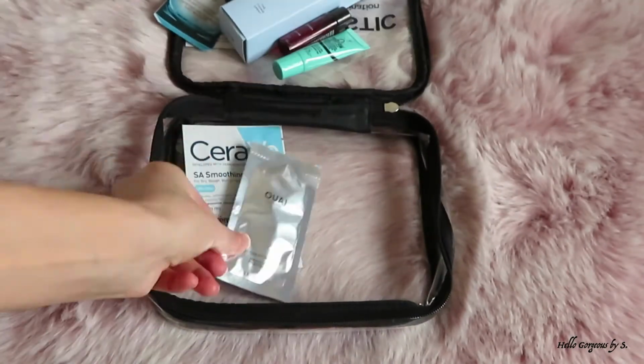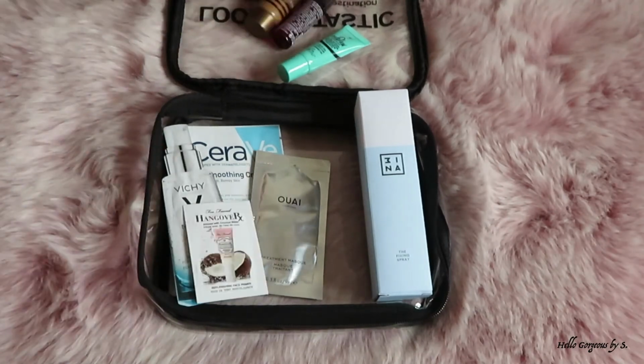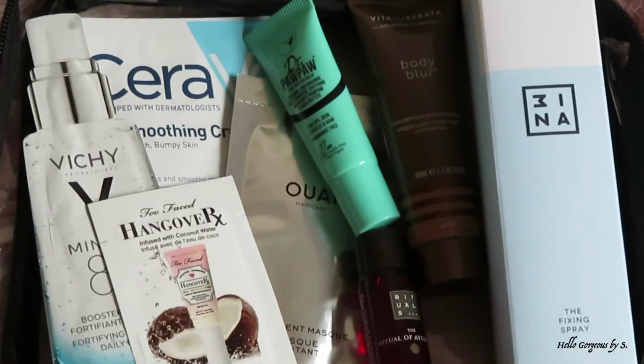Okay guys, this was all the products found inside of Lookfantastic, the ultimate beauty destination goodie bag.